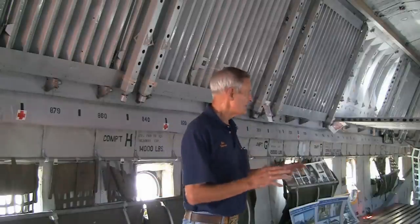And the purpose of those is so you could balance the aircraft. You couldn't put too much weight in the front or into the rear, you had to balance it. And just like a passenger with a seat assignment, all the cargo that came in also had an assigned place.